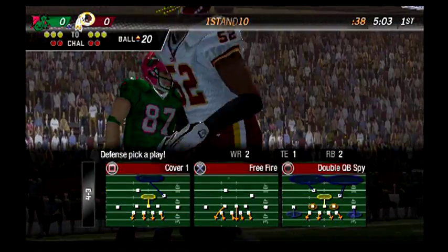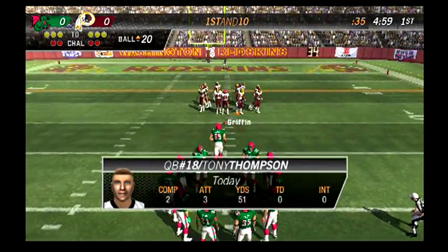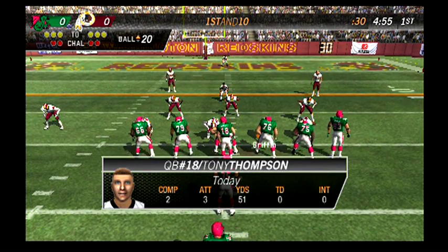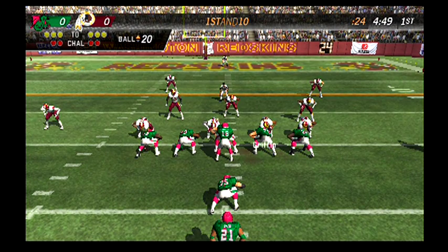Almost every wide receiver gets better at running routes as they get older. And this guy's no exception. Play hard and fast, baby. Under 10, 10. The Redskins with a four-man front. They soft, man. Let's go.